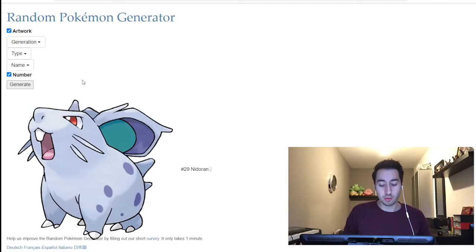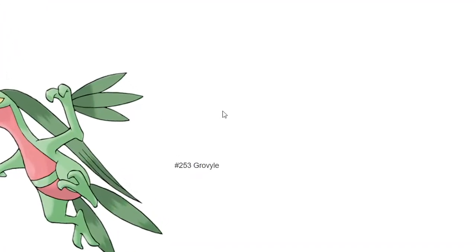Next one, Nidoran. I think it's interesting that there's a female and a male variation of this exact Pokemon. Let me know why, actually, I'm interested. I don't think it's my favorite one. I'm not too fond of designs that are obviously, oh, this is just a rodent. It is kind of interesting though still, but it's not my favorite one. You know, you can't win them all. Let's go to the next one. Grovyle.